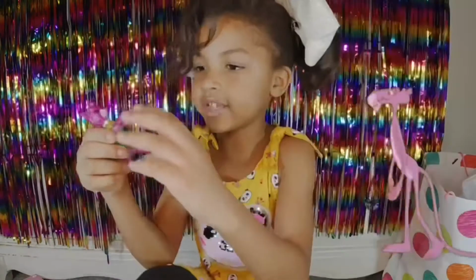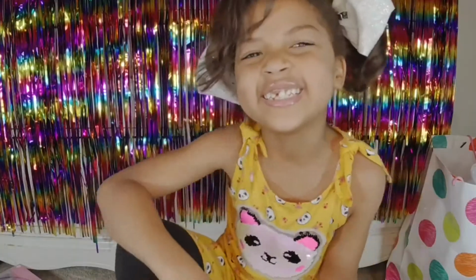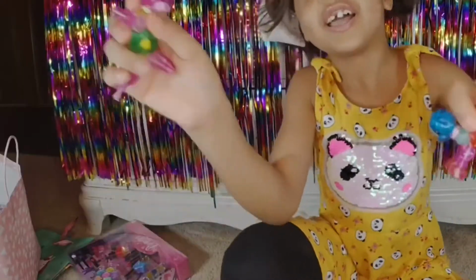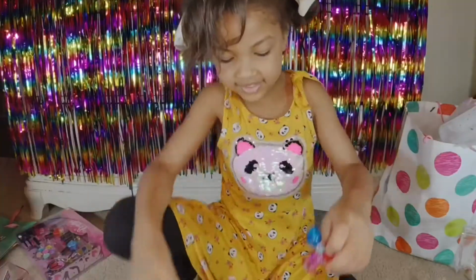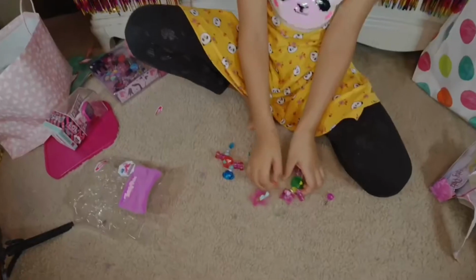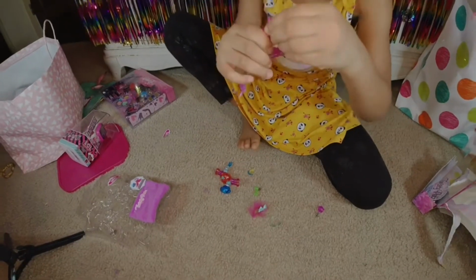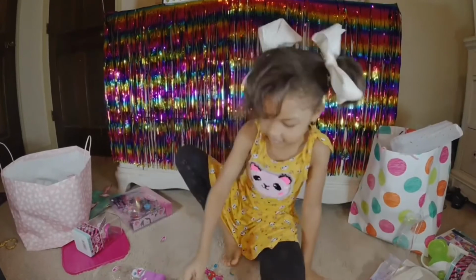This is a cat, has a pink body, pink head. She's like so bling bling bling. What's your name? My name is Knight. No, you're so cute. I'm gonna eat, you wanna get something to eat? Yum. Thank you. Let's put bows on. Ta-da! Now she can just stay like a cat for the whole entire day.